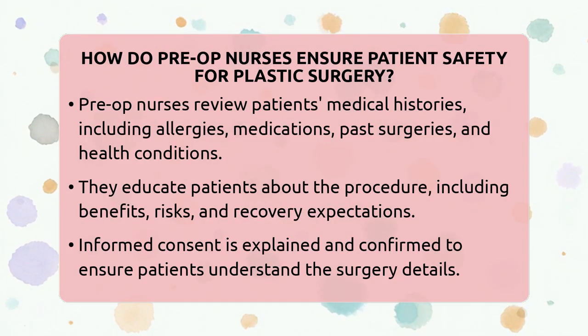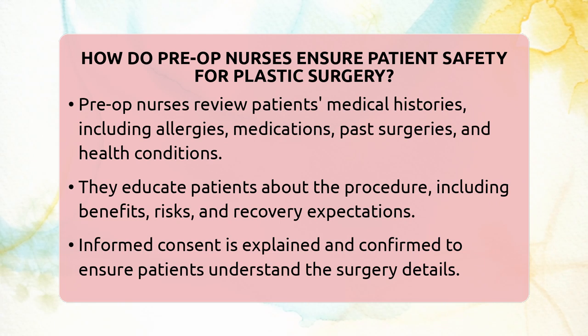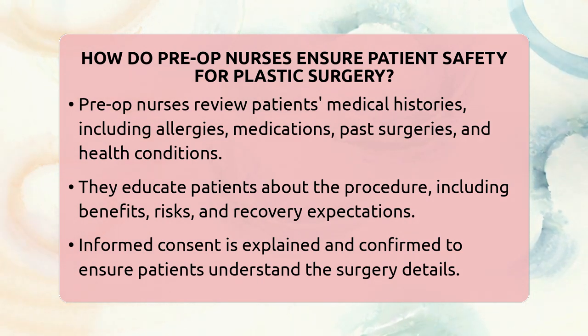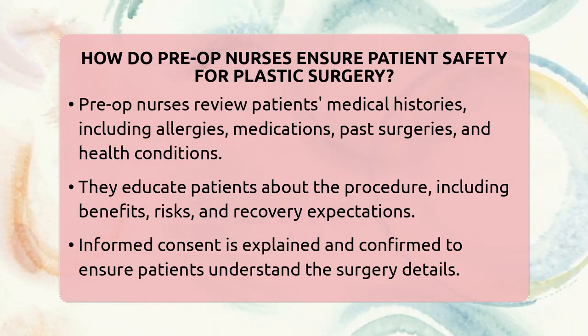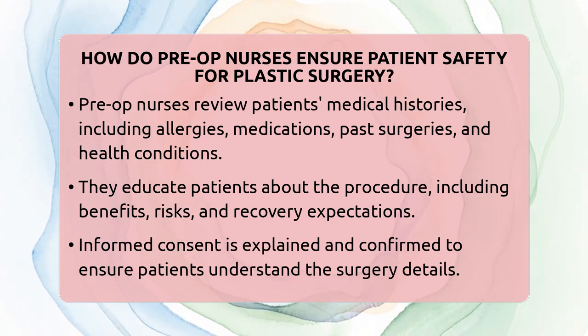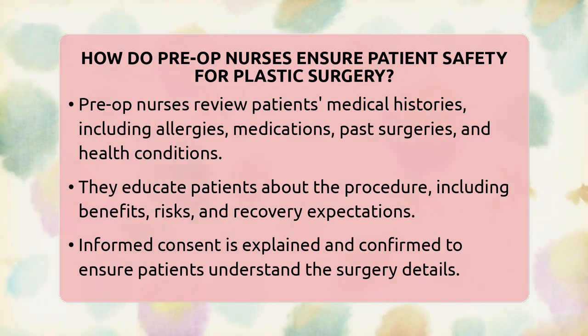How do pre-op nurses ensure patient safety for plastic surgery? Imagine stepping into a clinic for a plastic surgery procedure. Before the surgeon even makes the first cut, a dedicated pre-op nurse is working behind the scenes to keep everything safe and smooth. Their role is vital in making sure every patient is ready physically and mentally for surgery.